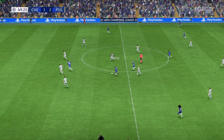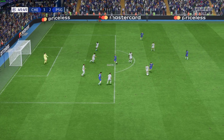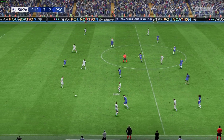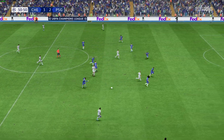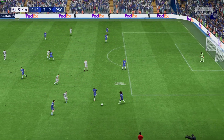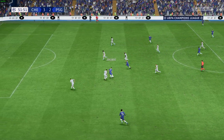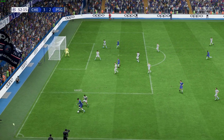Cucurella. And played through by Sterling. That's all they can conjure for now. Messi. Here's Ramos. Mbappe. On to Messi. An important interception. It's really opening up positively for Chelsea. Well, they've won possession back. What can they do from here?